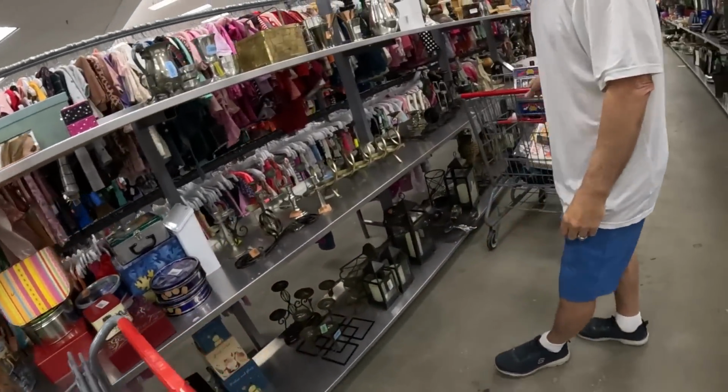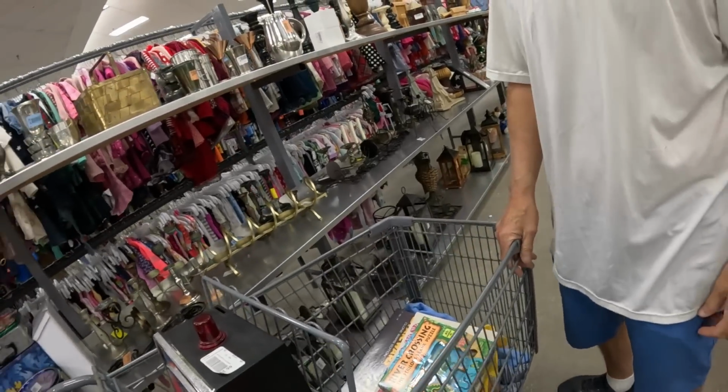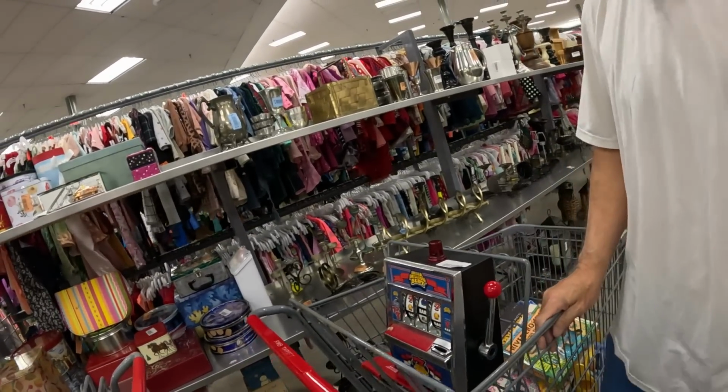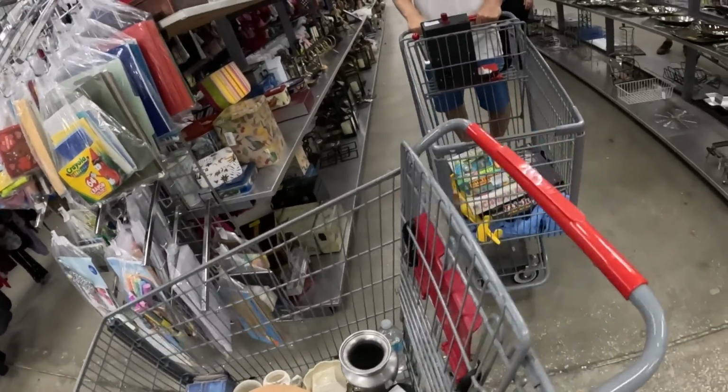Can we look at your cart? Did you get anything else? No, you're holding steady. Just the games. Okay. And a few things. All right. And my slot machine. Did I win? All right, so this is what our carts look like.